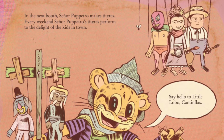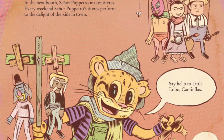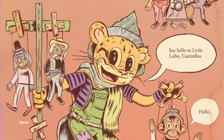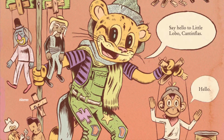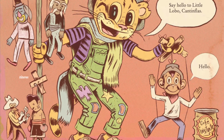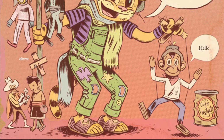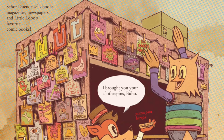Oh, and it's on to the next shop, and it's a puppet shop. In the next booth, Senor Pupetro makes títeres, puppets. Every weekend, Senor Pupetro's títeres perform to the delight of the kids in town. And they're saying hi to Little Lobo. Say hello to Little Lobo. Hello, hola. Hola, títeres. And now that we've said hello to the puppets, we're on to the next shop.